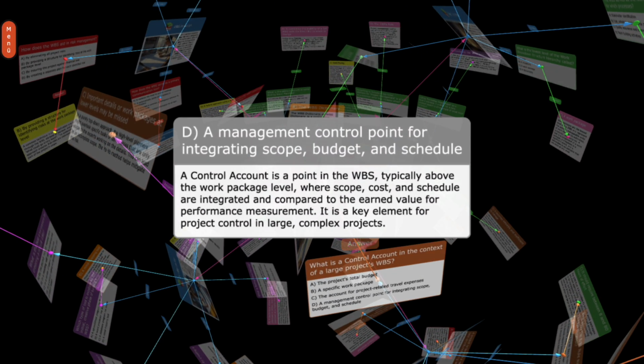D. A management control point for integrating scope, budget, and schedule. A control account is a point in the WBS, typically above the work package level, where scope, cost, and schedule are integrated and compared to the earned value for performance measurement. It is a key element for project control in large, complex projects.